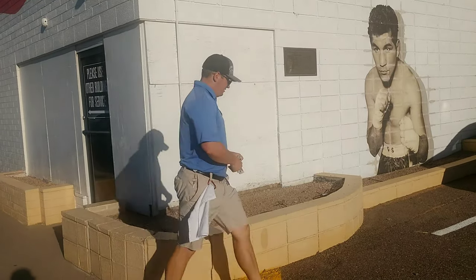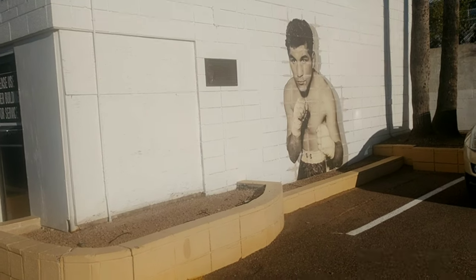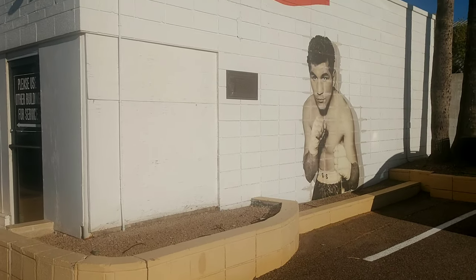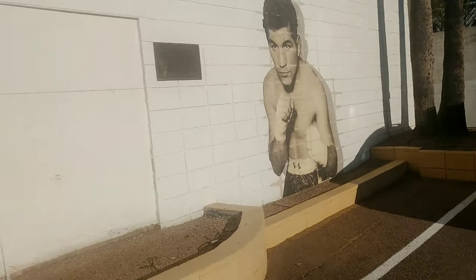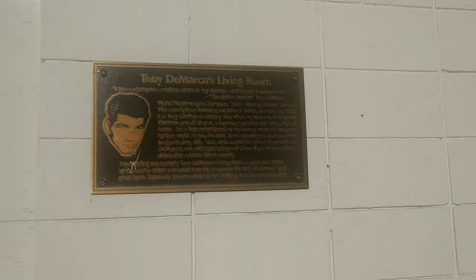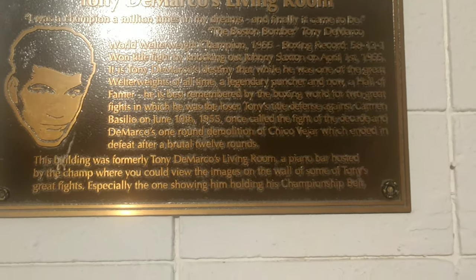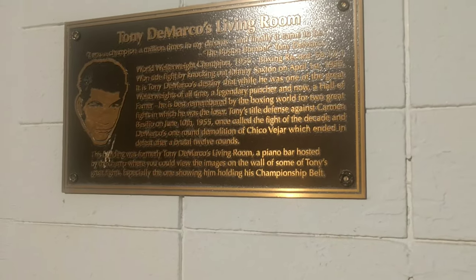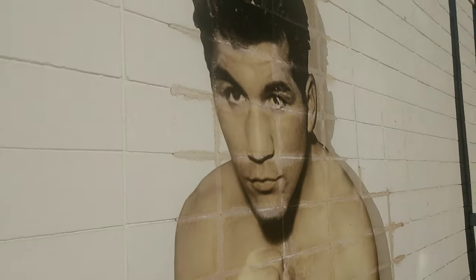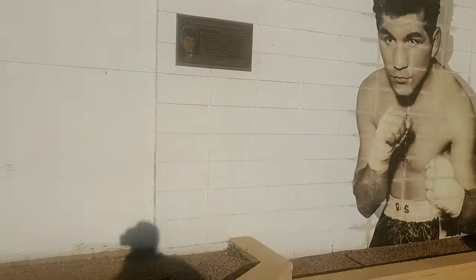And I'm going to tell you more about this building and what it housed. And inside here, Tony had his boxing memorabilia on the walls and his championship belt. And I think this is just a really super cool location. You can see this plaque here. I would show you this in better lighting and with some photos and tell you more about this and this beautiful painting of Tony done here on the walls.